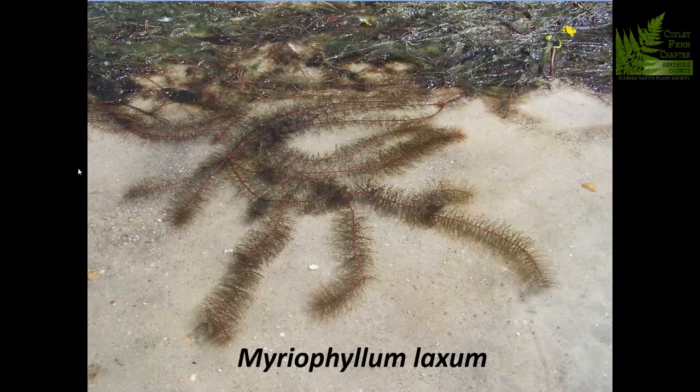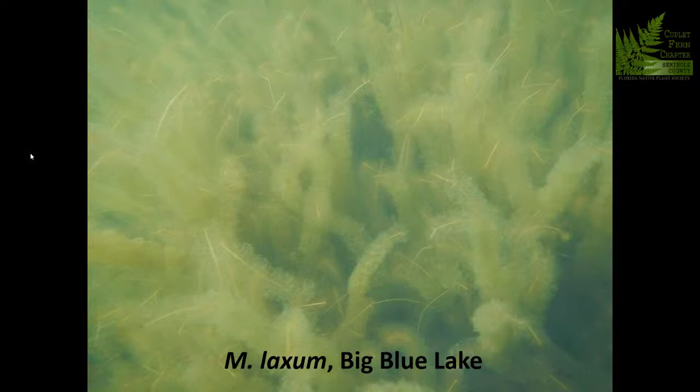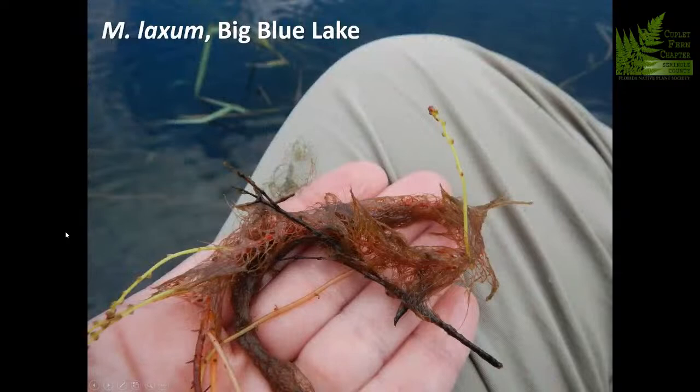I don't know that it's listed as threatened or endangered, but it's tracked by FNA. This is just another underwater photo I had of this species growing in another lake in the Panhandle, where underwater it doesn't look very red here, but you can see it's got kind of this foxtail growth, and then there's some branching going on. But here is that plant in hand. It has those tiny flowering structures, and then the reddish stem with a little bit more delicate leaves.